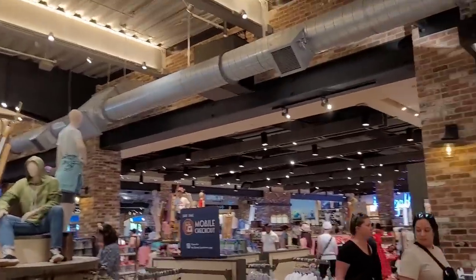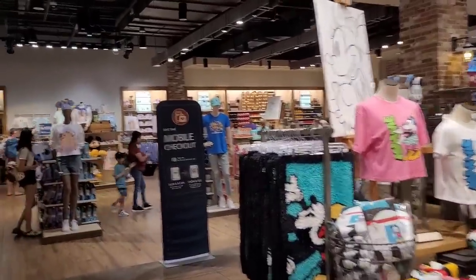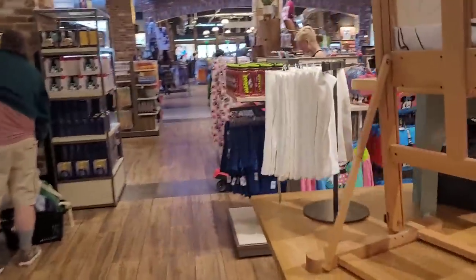Just give you guys an idea of how big the store is. You guys can kind of tell from in here just how big it is. Whole section dedicated to like coffee mugs and stuff. And then you have house to kitchen decor and living room decor and just all kinds of random stuff.